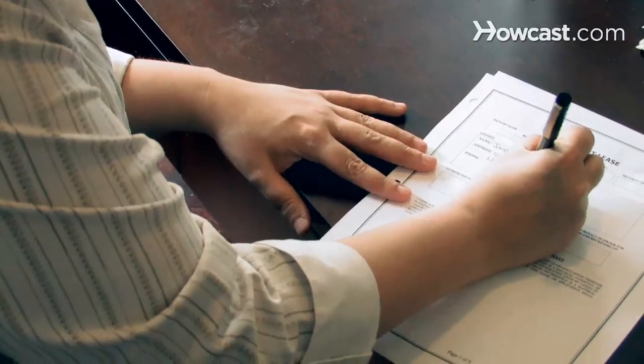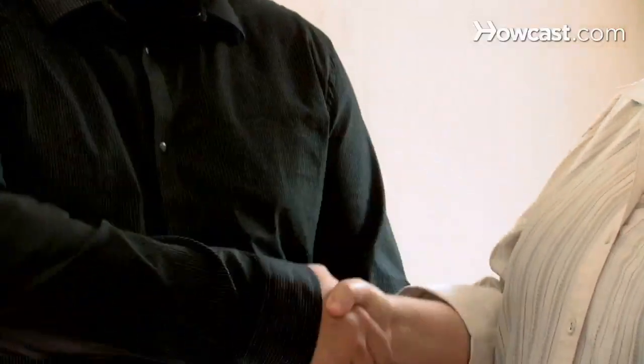Step 7. Offer a longer lease for lower rent. Landlords will not have to worry about cleaning, painting, or getting another tenant if you are willing to sign a longer lease, and they may be more willing to accept lower rent.